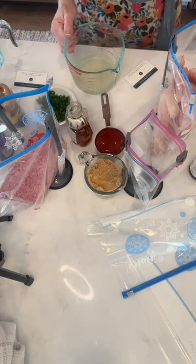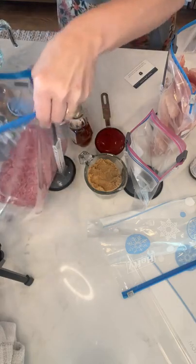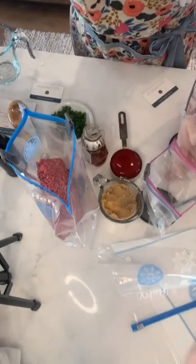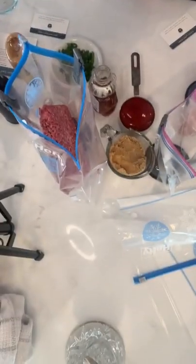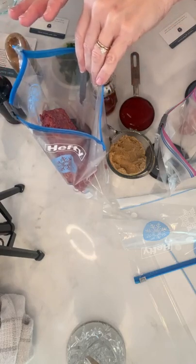Okay, we are going to make, this is kind of unorganized, I feel like. I thought it was more organized. It really is organized, I promise. I want to make sure that y'all can see well. The first we're going to make is these Asian beef lettuce wraps. So I already have my ground beef in the bag, which makes it way easier.